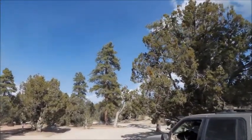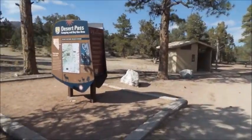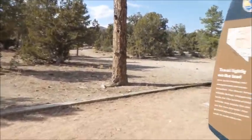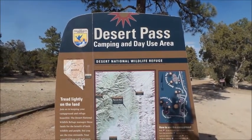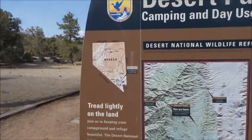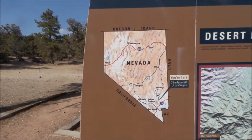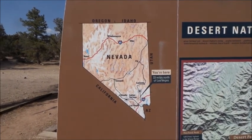Nice area, it's not too hot, not too cold. Big trees, nice. There's a bathroom for your kids to come. You got nice big open spaces to run and play. And there's the sign. Desert Pass Camping and Day Use Area. And if you look right here, you are here. 33 miles north of Las Vegas.